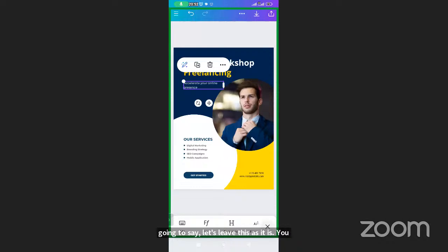You can edit this. So, like I said, you just tap on it and you do edit it. If you want to duplicate it, you see this box that pops up. You can just tap on it and duplicate. So I'm going to leave every other thing as it is.